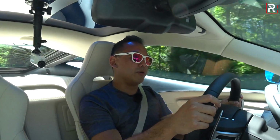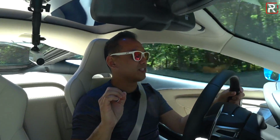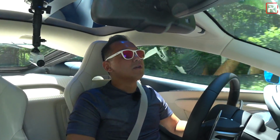When you put it into track mode, it will put this huge smile on your face. You'll be laughing hysterically like an idiot when you're driving this thing. And the beauty as well is you'll be comfortable. I find these seats to be really soft, which they better be because this interior is an extra $9,500, but the leather is just so supple.